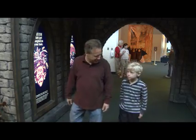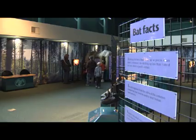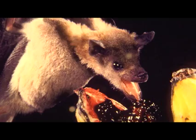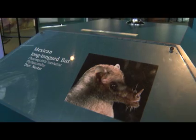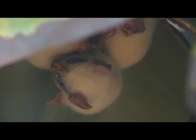And this exhibit is designed to teach you about the wonderful diversity of bats, how they help people by pollinating things, by dispersing seeds, to learn a little bit more about the different variety, the different species that are out there in the world, and just some fun facts about where they live and how they do what they do.